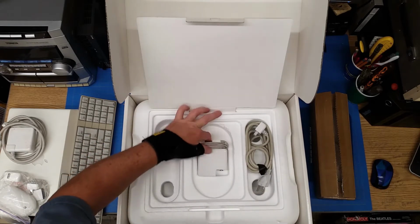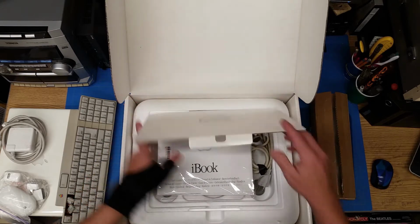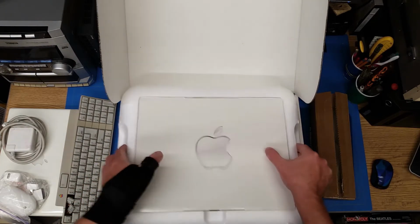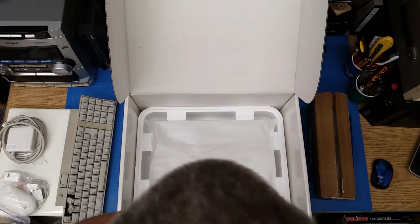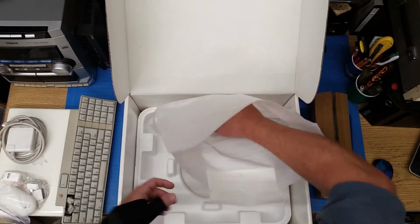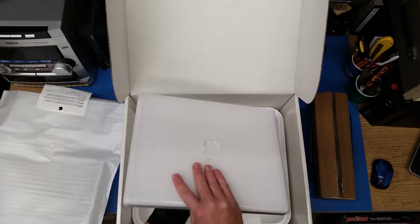Got our power, manuals. And oh, look at that. He still has it wrapped. It's almost like it's brand new. Wow, it actually looks really in good shape compared to the ones I've seen over the years.